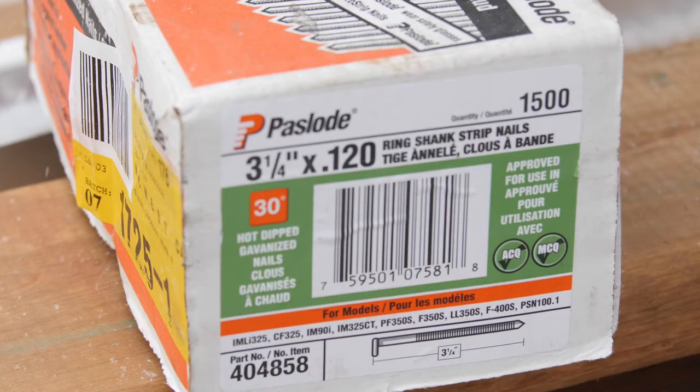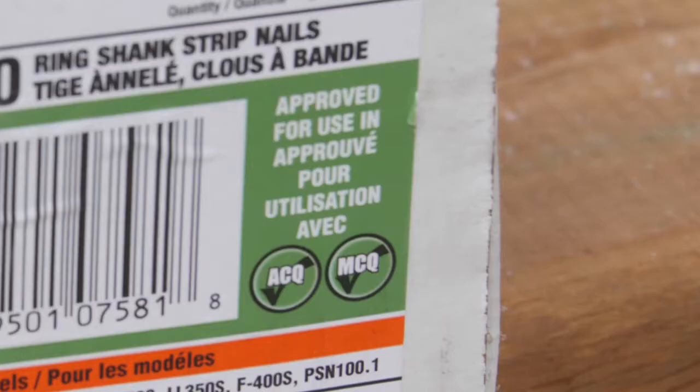One thing you want to make sure when you're using treated wood is that you look for the label that says ACQ approved, which means that the nails aren't going to rot out in your treated lumber.